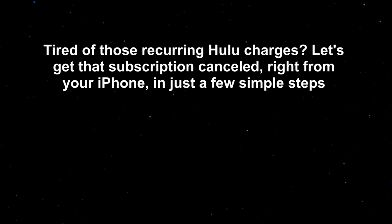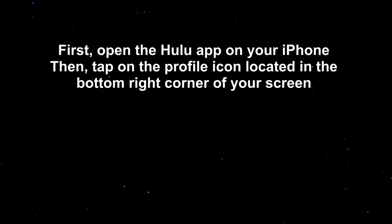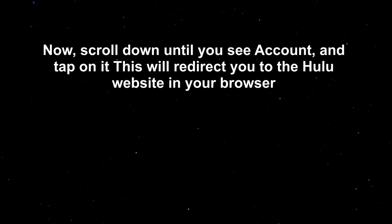Tired of those recurring Hulu charges? Let's get that subscription canceled right from your iPhone in just a few simple steps. First, open the Hulu app on your iPhone, then tap on the profile icon located in the bottom right corner of your screen. Now, scroll down until you see Account and tap on it.